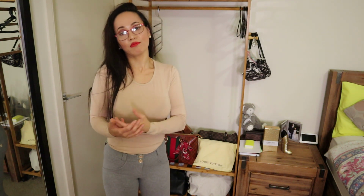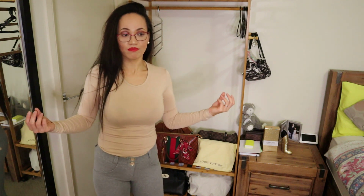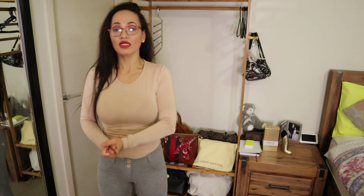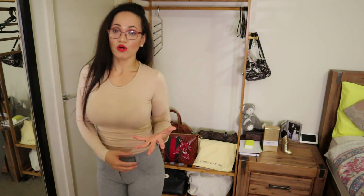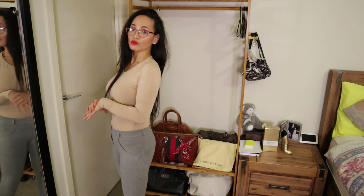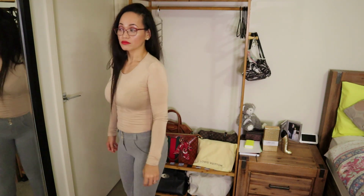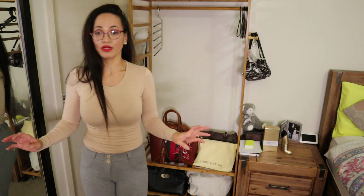For example, if you have a size small and you are extra small, this type of pants will adjust from extra small to small because it's very expandable. It's very nice, and it looks good, ladies. It really looks good. I'm pretty sure that when you're wearing this, you will feel confident as I do. And that's the only thing that I can tell you about this Freddy.